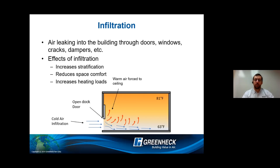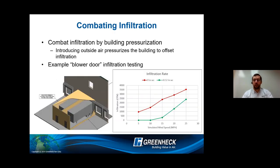So when we deal with infiltration, the big thing we want to look at doing is trying to pressurize our building. That's going to be the best way to prevent or combat infiltration in some of these large warehouses. And to do that, we introduce outside air. We had to introduce some for our ventilation rate. We may even want to introduce more outside air to bring the space pressure up within the facility and help prevent that cold air from leaking into the building.